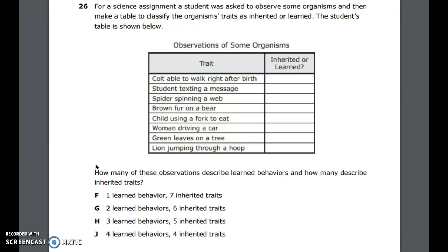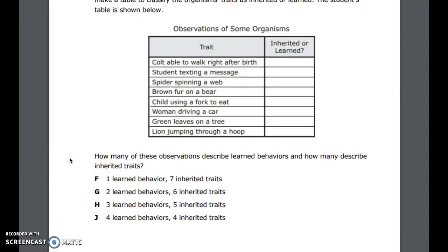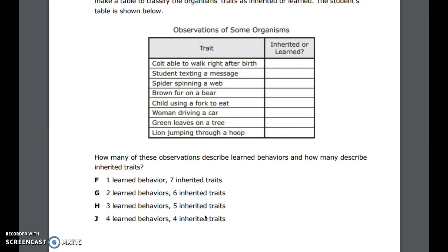How many of these observations describe learned behaviors and how many describe inherited traits? 1 learned behavior, 7 inherited traits. 2 learned behaviors, 6 inherited traits. 3 learned behaviors, 5 inherited traits. 4 learned behaviors, 4 inherited traits.